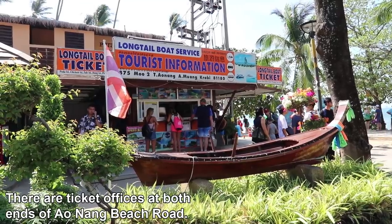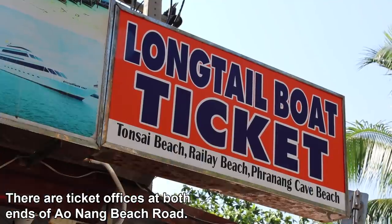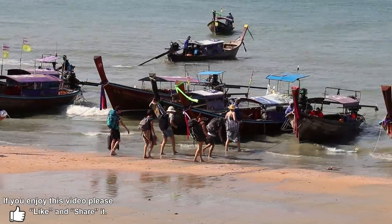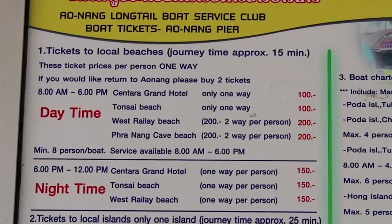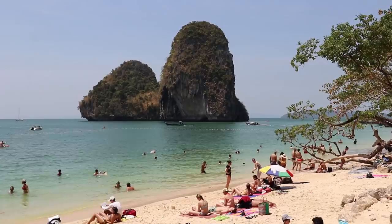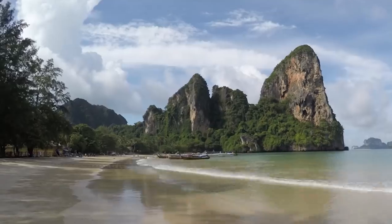The easiest way to get here is from Ao Nang. There's some ticket offices that sell boat tickets. The boats wait until they've got 8 people before they leave and it's 100 baht per person. You can also rent a private boat if you're prepared to pay the full 800 baht on your own. It is a great day trip from Ao Nang. It's so beautiful here.